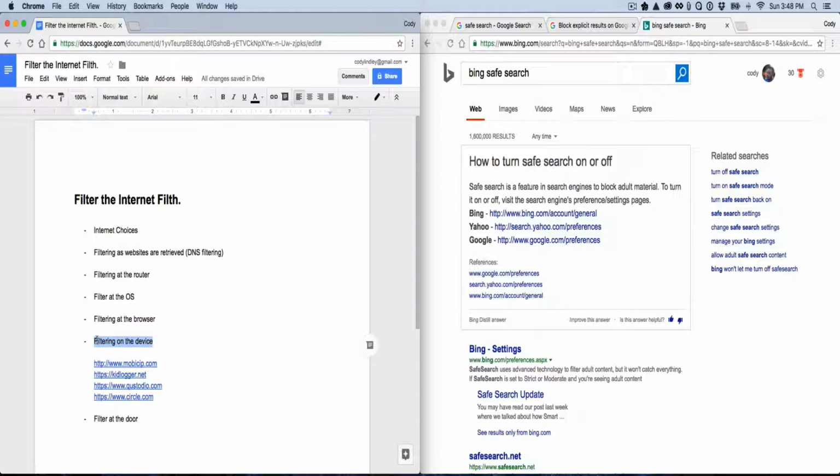They carry this upstairs into your bonus room or to your other kid's room. It's dangerous. So that last step: filter at the door. I talk a little bit on the website about it. But back to filtering on the device.